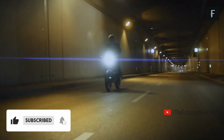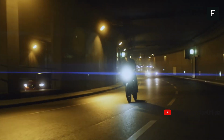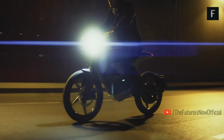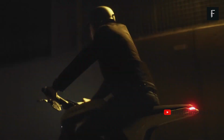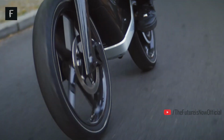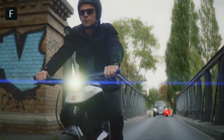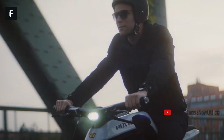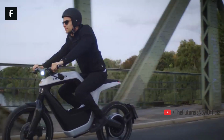The dashboard cluster for this bike works using your smartphone so that you can keep up with all the stats of your bike, including range, speed, and turning the headlights on or off. Just clip your phone to the built-in mount and you're ready to go. The body of this bike is built out of carbon fiber, making it incredibly durable yet lightweight enough that the bike can easily be rolled indoors for charging.